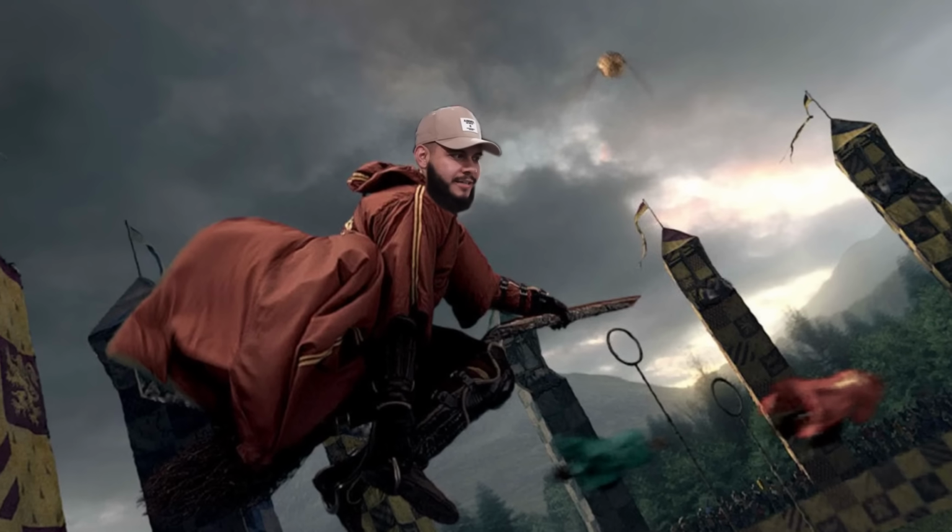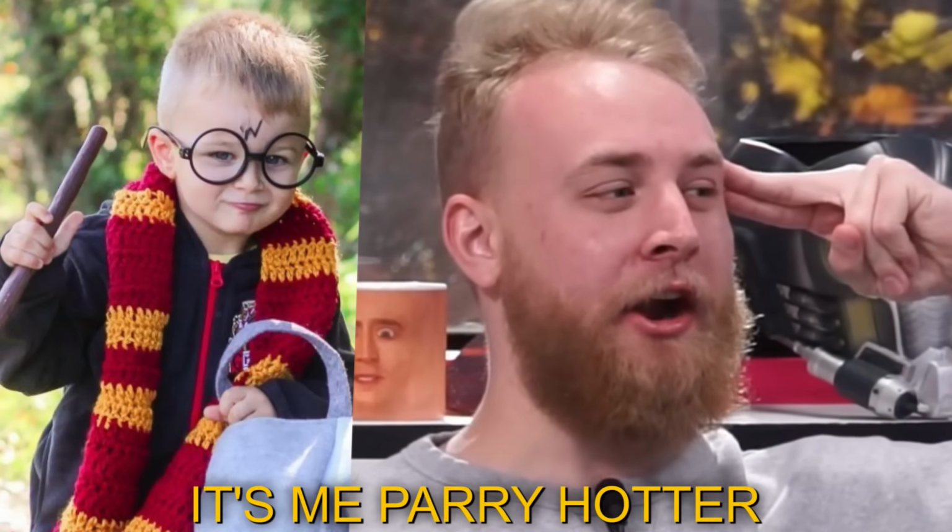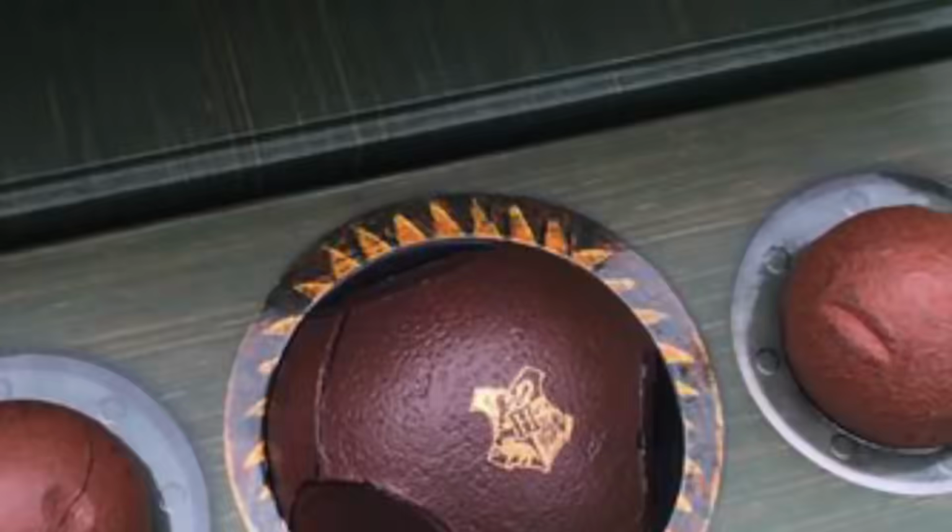So that's supposed to simulate like riding in the wind, you know? Like there's a lot of turbulence. Dodging all the other Quidditch players, trying to get, what are the little things called? Quidditches? Snitches? Quidditches, yes. That's it. What? Stop. I almost believed you for a minute. It's me, Perry Hotter. No, they're called snitches. Are you being real? They're called Snapples, dude. Snitch, Quaffle, Bludger. Those are actually all the real names.